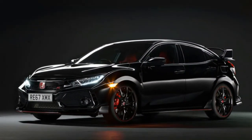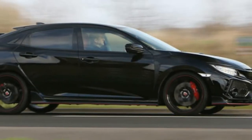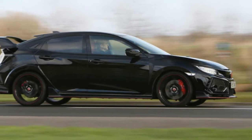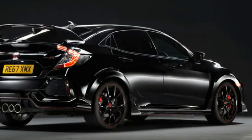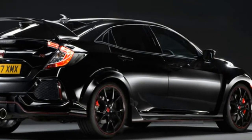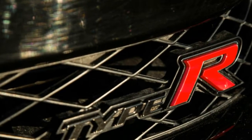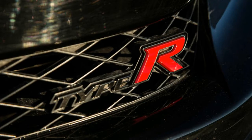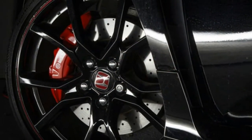Performance car it may be, but the Civic Type R has to provide an element of practicality if it is to live up to the daily driver brief demanded of it by a photographer. If I'm heading to a shoot, I need space, and plenty of it, for my kit. I have to say that so far I'm impressed by what I've found in the Civic.